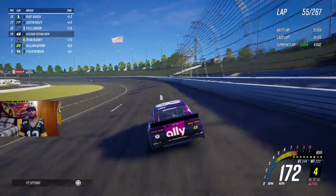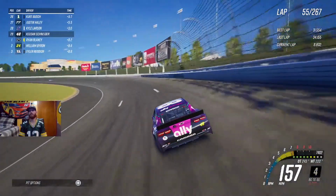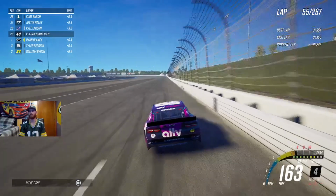Progressing forward now to lap 55 of 267. Pretty calm race thus far. Schneider in the 29th position was keeping up with his teammate Kyle Larson, closing in on the cars in front of him. Larson also qualified towards the rear of the field.